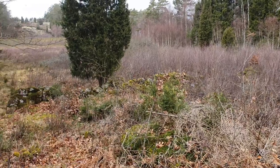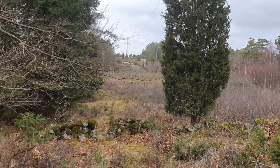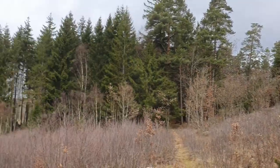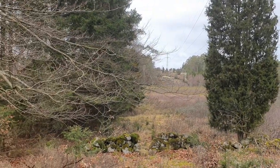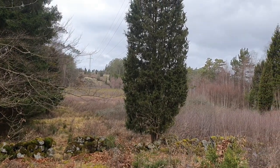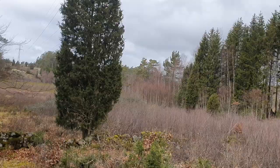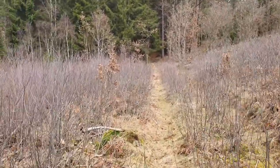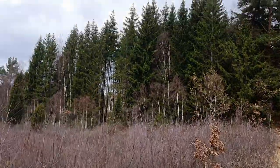Okay, let's see. As you see, it's not that remote since the power lines stretch over here. But I think if we head over there, we will find our goal. We'll continue here, see if we can see something behind this tree line.